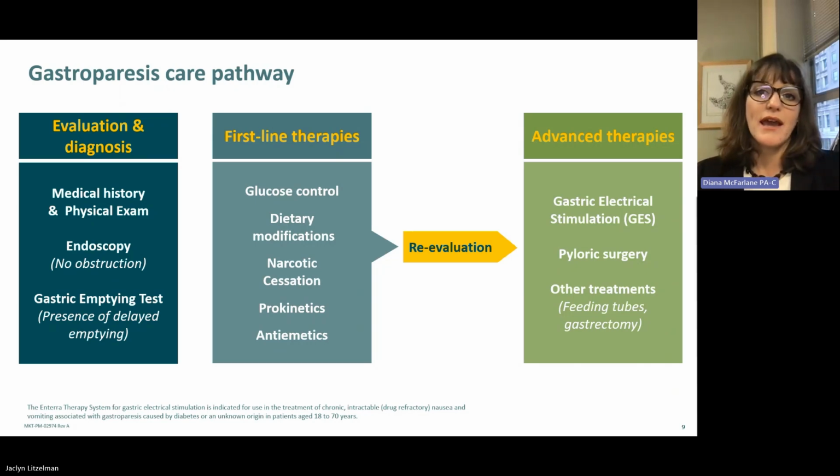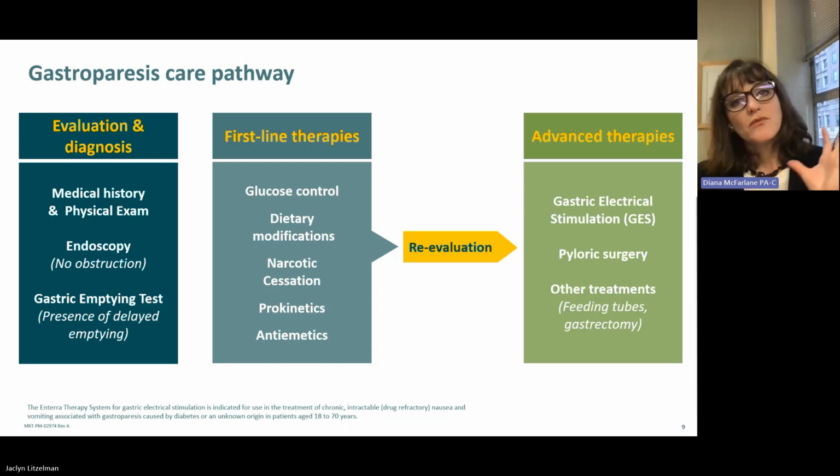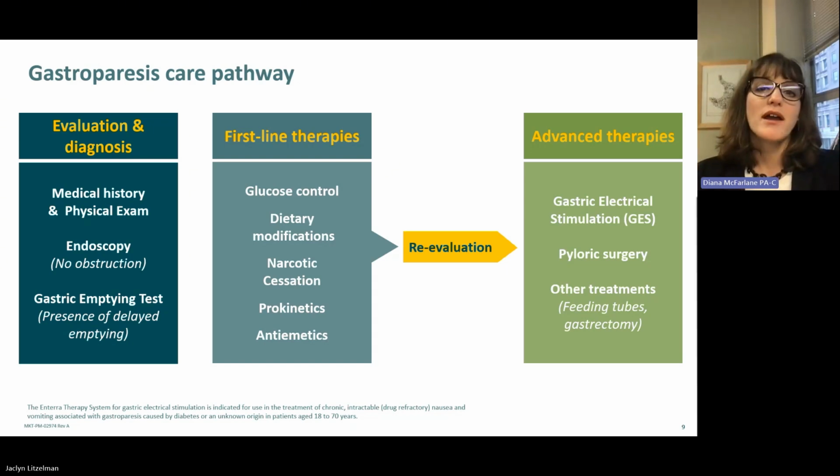Then we utilize medications that can help. Some medications are in a category called prokinetics. These are medications that literally try to make the stomach pump. They also have some anti-nausea properties as well. In addition to that, we'll utilize what are called antiemetics. Antiemetics are a drug class that will help reduce the sensation of nausea and thus hopefully prevent vomiting.